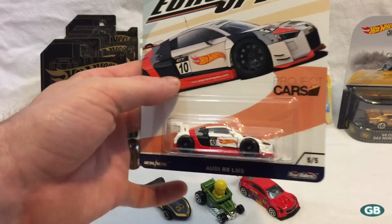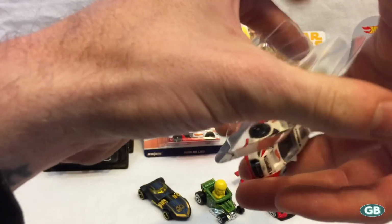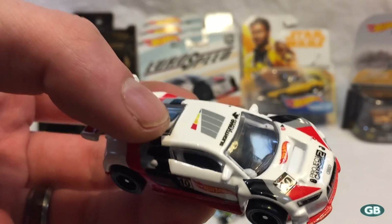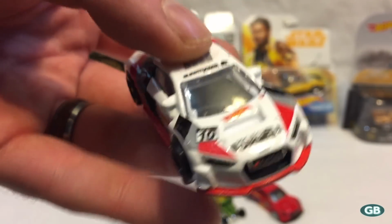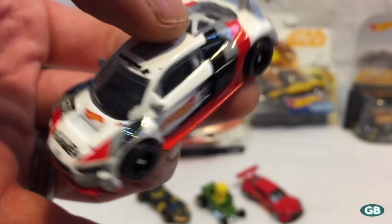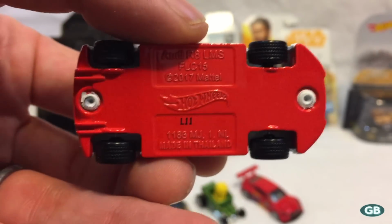So let's crack open a car culture, which I don't do very often. Oh man, that's good stuff. It's early morning. I'm filming this before my son gets up, so a nice car culture crack first thing in the morning after a nice night of hunting and pallet rating. I don't ever get to do that. God, that's amazing. Nice job, Hot Wheels.